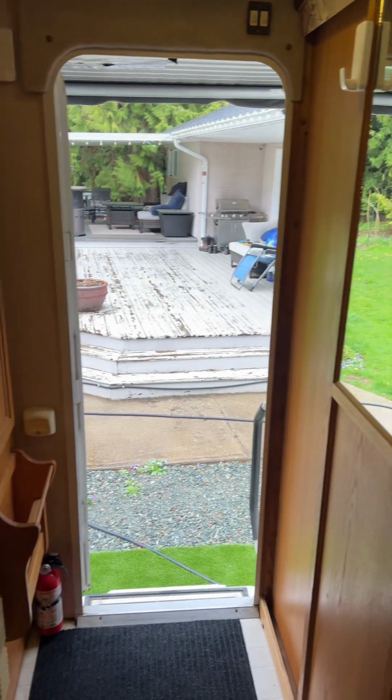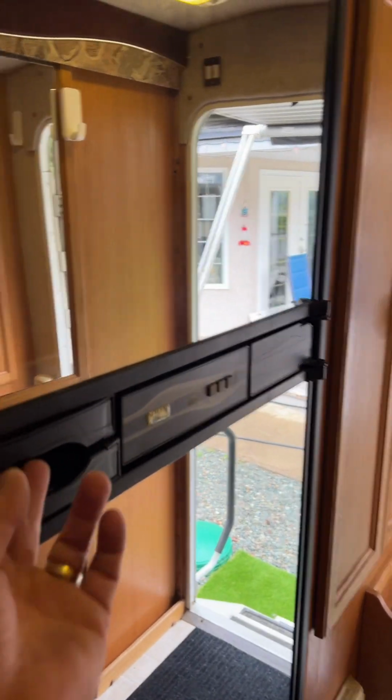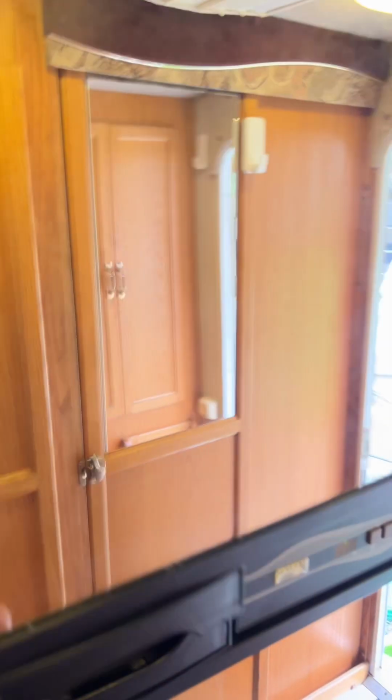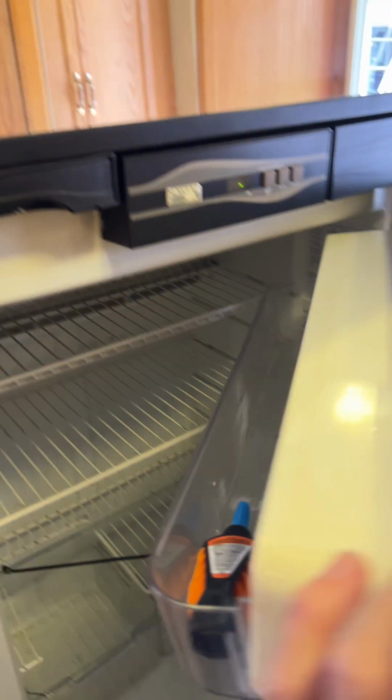Heater on. Just turn the fridge on. Well, there's a temp there now. Yeah, fridge freezer works fantastic. Nice and large.